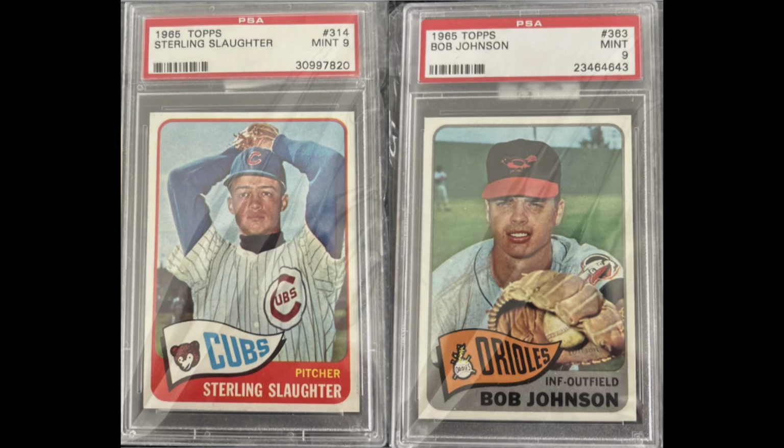Chances are everyone watching has never heard of either of these players, and I have not heard of them either. Again, these are commons from 1965 Topps. Neither of these are short prints. Neither of these are high numbers. These two cards should be worth essentially the same. And as ungraded cards, they are. In this example, both of them are PSA Mint 9.